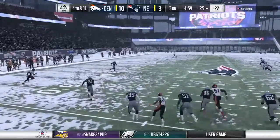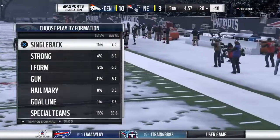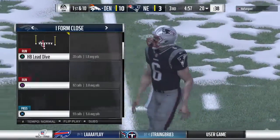He gets us away. It's a good one. Drawing toward the sidelines. No returning this one. It sails out of bounds, and they'll spot it right at the 20.